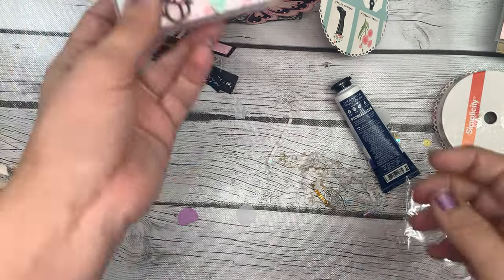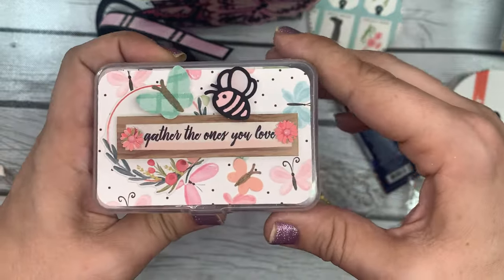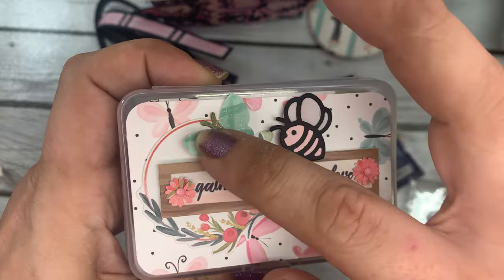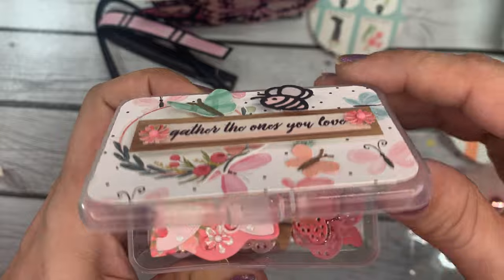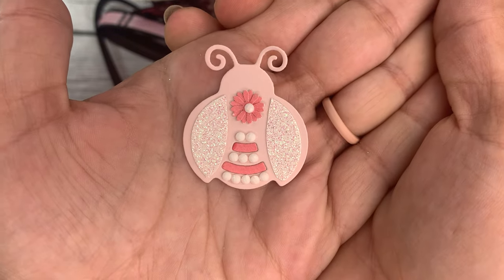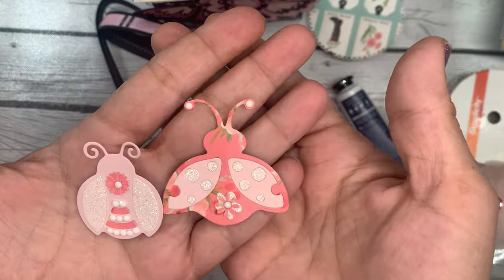I definitely don't have that in my stash, so I appreciate it. In this little container, she's decorated it up and inside, look at that little bee. How cute is he? I think that's one of the little bees from KS Craft, and she's got a butterfly here too, and these itty bitty punched flowers. Oh, she's made me some embellishments. Look at the little ladybug. How cute is she? So there's a couple of ladybugs. Look how cute those are.